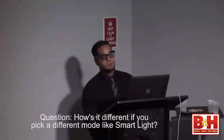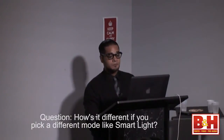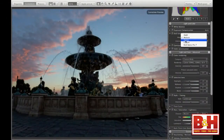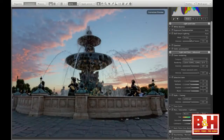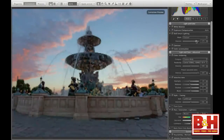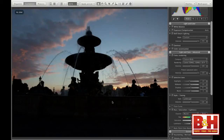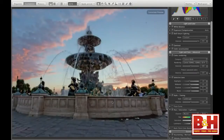How is it different if you pick the different mode of the smart lighting? Oh yeah, you see a dramatic change. If I go to slight, it's just not good enough. If I go into medium, you see a bit of a difference. If I go into strong, there we go. But I'm actually going to go into custom mode because it's a bit under, and now it looks right. So here goes your before, and here goes your after.